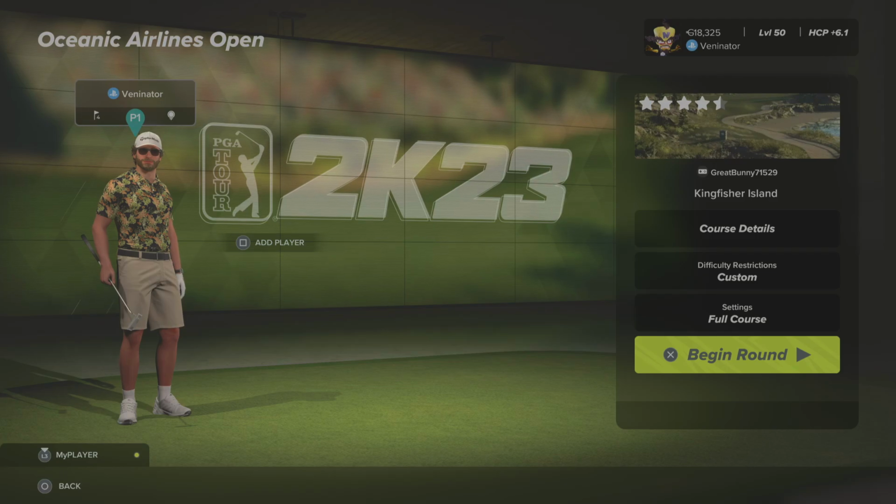So we're at the Oceanic Airlines Open at Kingfisher Island, and we have had a fantastic week so far. We got 10 under, which is the best round we've ever hit in round number 1. In round number 2, we got 5 under, which is pretty good still. And then in round number 3, we just got 8 under, and we had a bogey-free round, which was amazing. The best consistency I've had on the tour so far, really.